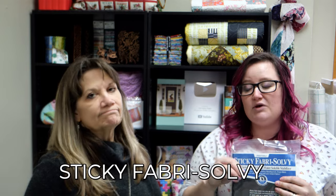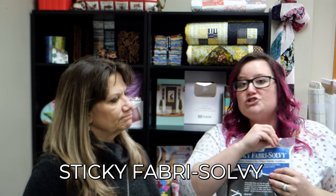A sticky Fabri-Solvy. It is a stabilizer that is sticky on one side and paper-like on the other side, and it completely washes out. A lot of it in the store is for machine embroidery. It's how we came about it, and it is one of my favorite machine embroidery stabilizers to use. But it's also perfect for those of you who want to piece minky, whether to piece it back so it's bigger, or strip some minky together to make a really fast quilt.